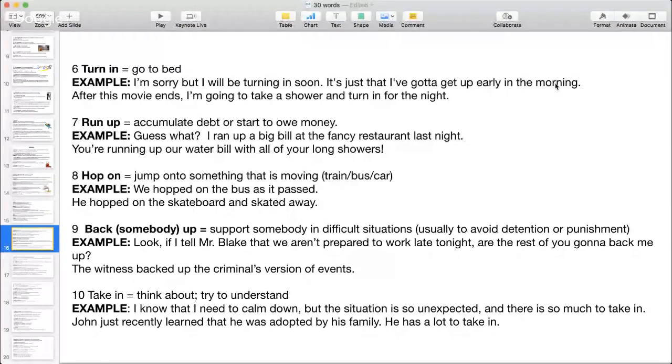Phrasal verb number 9 is to back somebody up. To back up, you've probably encountered this phrasal verb. It's very frequent and it's very typical. So it means to support somebody in difficult situations. Or you can also have a backup plan. So to back somebody up is a verb. It means that you're supporting somebody, and usually it means to avoid detention or punishment.